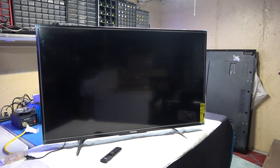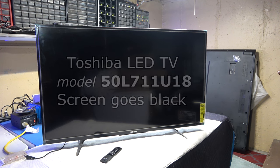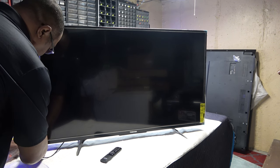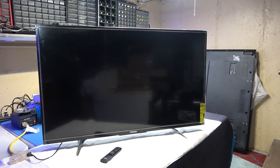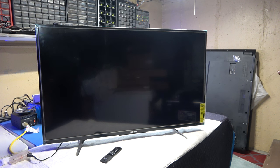So today I got this 50-inch. It's a 50-inch Toshiba. The model number on this is a 50L711 U18, and it's about 5 years old. And let me just show you what's happening is that we'll plug it in, it's automatically power on, okay, and picture comes up for a minute, and then see what else we got.